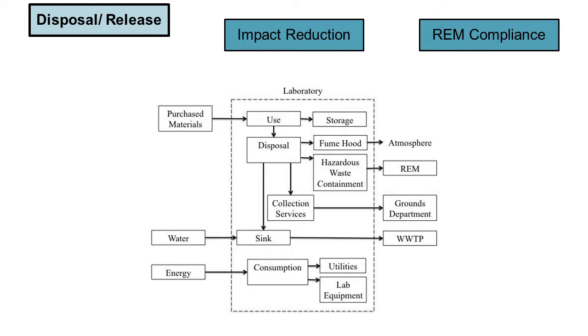You may have seen this chart before when we talked about plastics, and now we're going to look at it with regard to solvents. It's important to understand the ultimate fate of the solvents you dispose of, to understand the impact they may have on the environment. So first of all, you're going to dispose of a solvent ultimately. You're going to use it, and then you may store it, but ultimately its final fate is being disposed of.